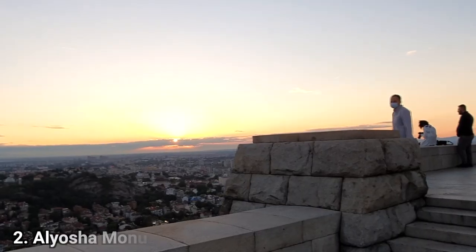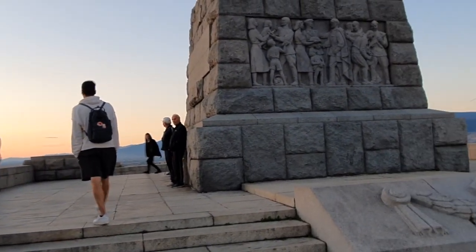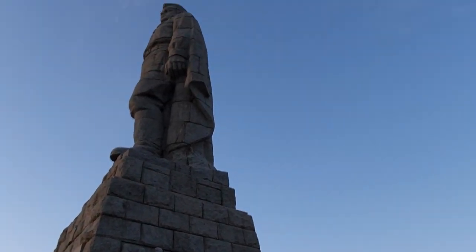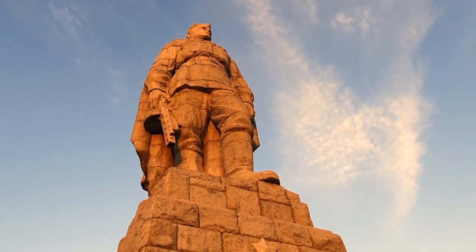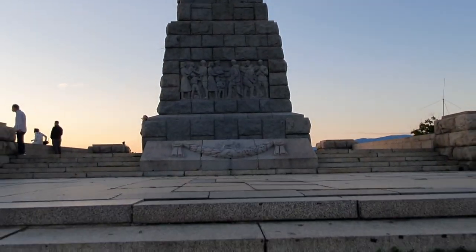Number 2, Alyosha. A Soviet soldier on one of Plovdiv's 6 hills. You can see the whole city from up here, and it's quite a spectacular view. Personally, I got some really beautiful photos up here catching the sunrise, and I would definitely recommend to come early because it's quite a walk to get to the top, and you really don't want to miss the golden hour.